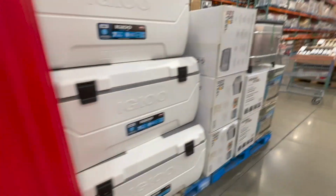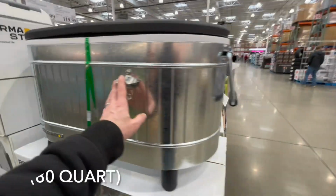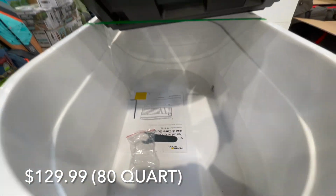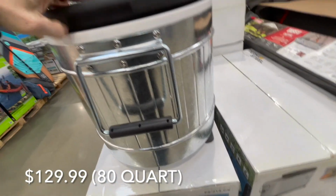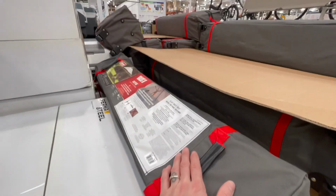Now we have this cooler here. This is 165 quarts for $99.99. And then this one is 80 quarts for $129.99. This one looks pretty cool. It looks like a steel pail, great on a porch or something.